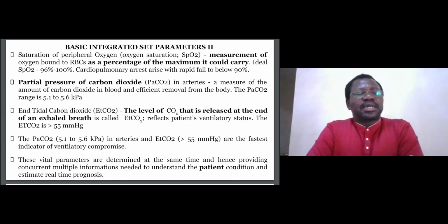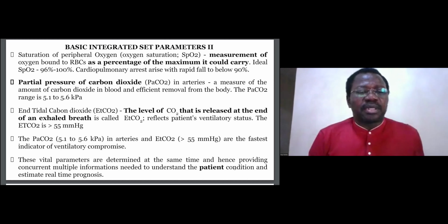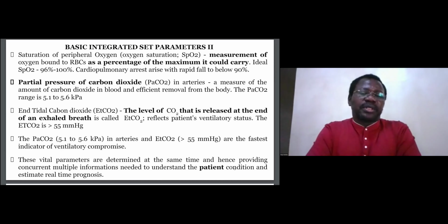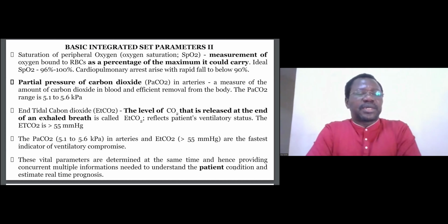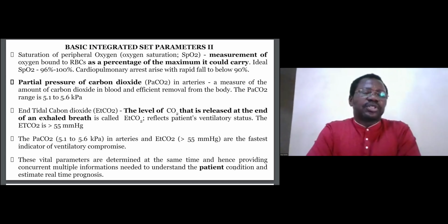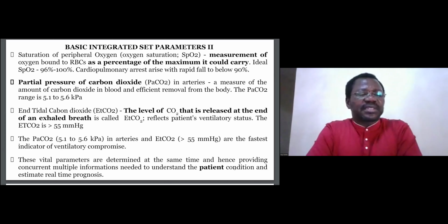And the end-tidal carbon dioxide, or EtCO2, is the level of carbon dioxide that is released at the end of an exhaled breath. So once the animal exhales the air, the amount of carbon dioxide there will tell you the efficiency with which the ventilation is occurring. So the PaCO2 and the EtCO2 are indicative of respiratory function, and so they will tell you whether the ventilatory status of the animal is okay or not. And the two together are the fastest indicator if there is any ventilatory compromise.